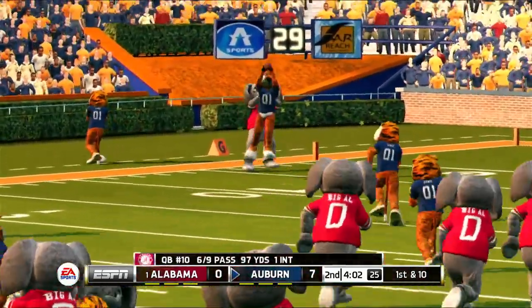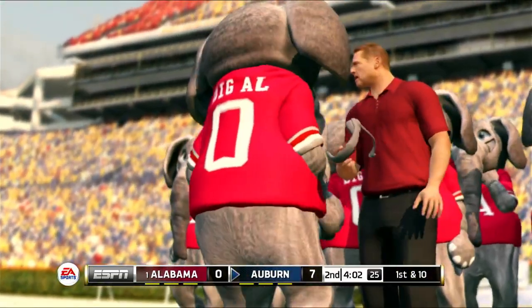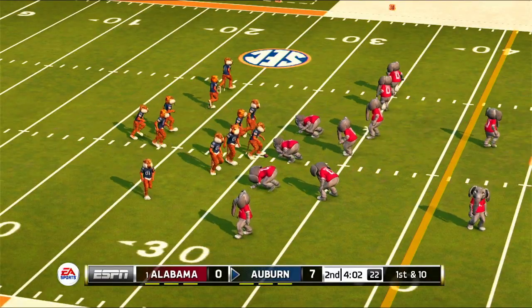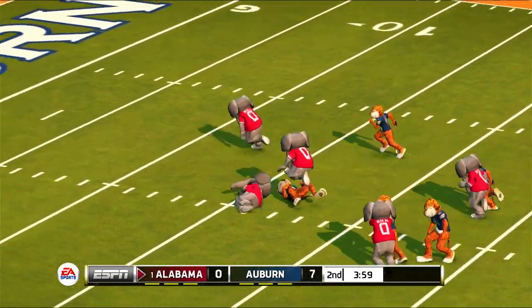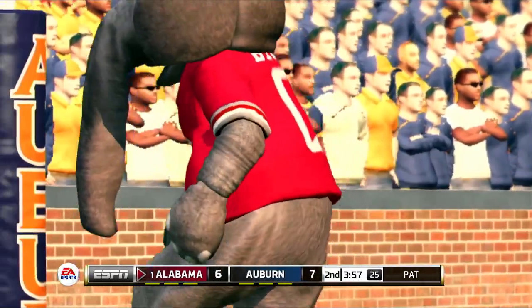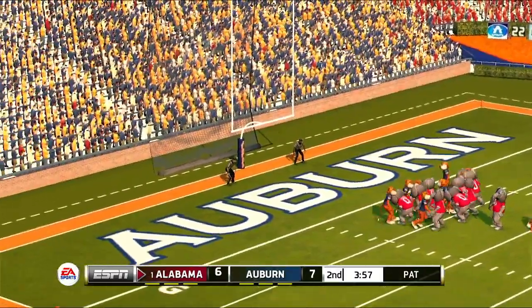Not only did he demonstrate his leaping ability, but he also has the hands to be able to pull the ball in. Great job. It's first and 10. Ball on the 30-yard line. Auburn up 7 points. Defense has it. It's the linebacker. Touchdown, Crimson Tide. The extra point to tie this game up. And he tacks on the extra point.